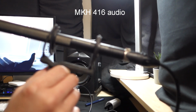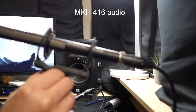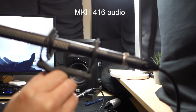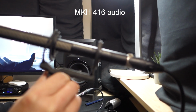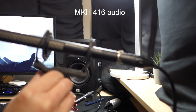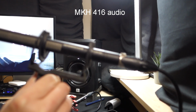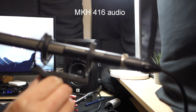Switching now. However, I feel like with the MKH 416, this microphone can be very, very sharp, very articulate, almost too much detail. And that could be a good thing or a bad thing. This microphone is constantly used in a lot of commercial work and things like that. But as you can see, it's a lot more articulate. I'm just going to say sizzle, right? You hear that? That can be pretty sharp on the ears.